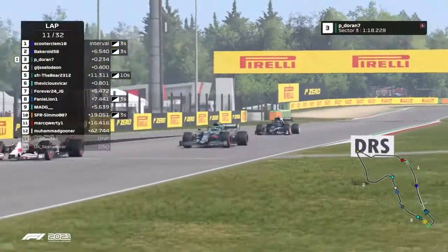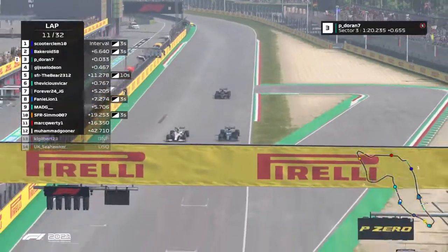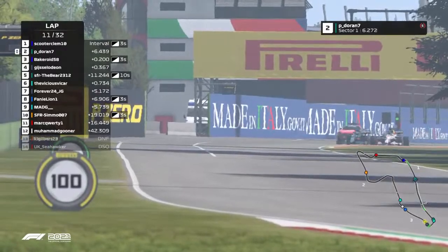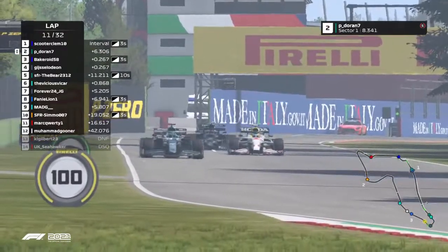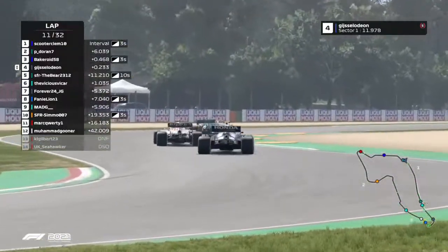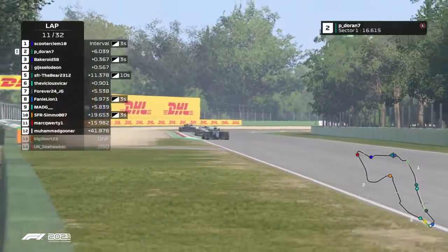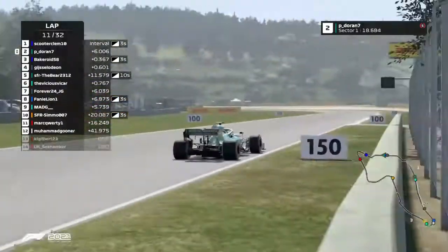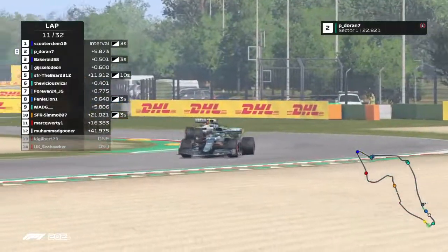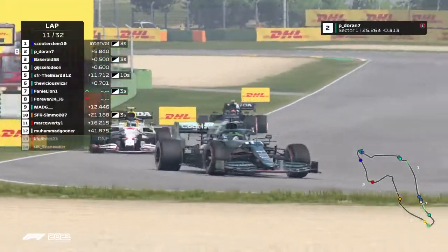I just hope Bakeroyd doesn't get a double overtake done over here, because even Gichlodian is dangerously close to Bakeroyd. So P. Durant gets a move on Bakeroyd. Gichlodian also tries to have a look, but he is not close enough. So that's P. Durant up into P2 now. Let's see if we can bring the gap down to the leader. He's got 21 laps to bring that 5.8 seconds gap down.